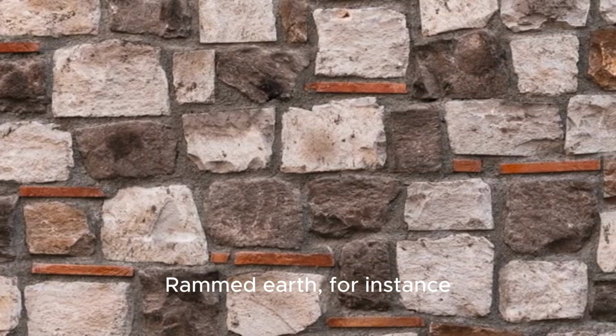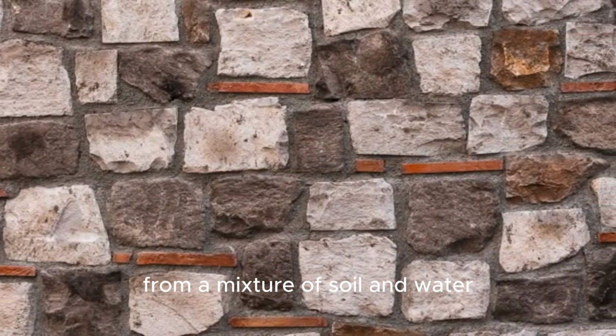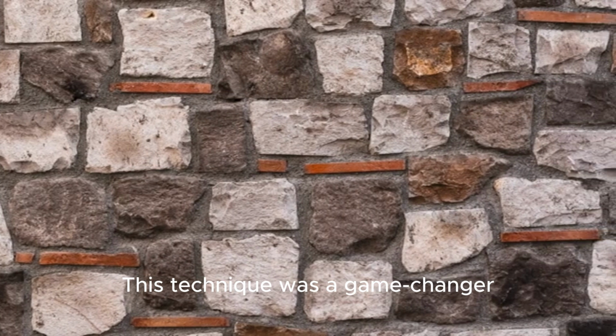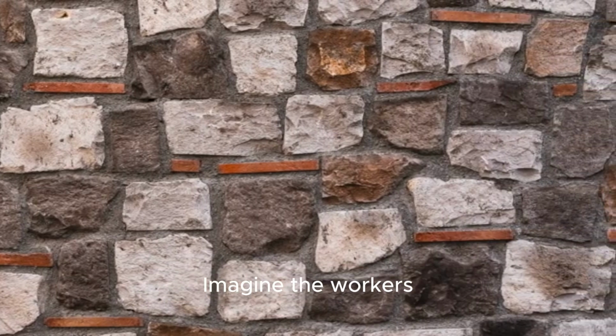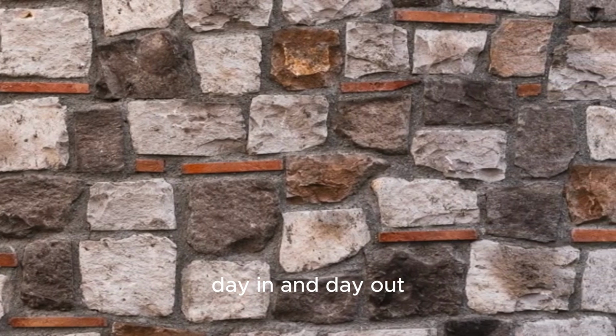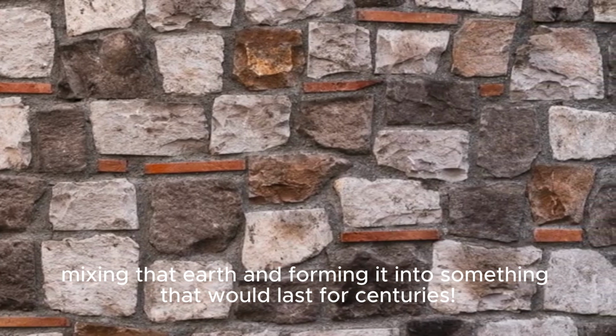Rammed earth, for instance, is a fascinating building material made from a mixture of soil and water, compacted to create a solid mass. This technique was a game changer because it was readily available. Imagine the workers, day in and day out, mixing that earth and forming it into something that would last for centuries.